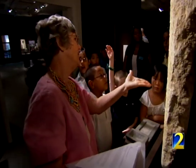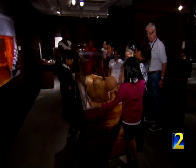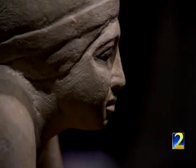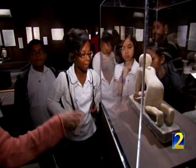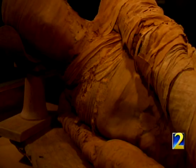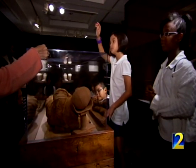The Norcross students will learn about both ancient Egypt and Greece during the school year. Seeing the mummy, the artifacts, and art from Egypt's Old Kingdom is a great start. It's just fascinating because when we're at school, our teacher just says it and we can't actually see it. So the chance of seeing it is just mind-blowing.